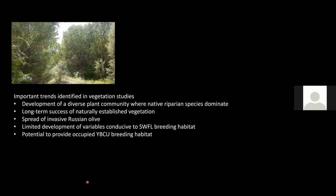An unfortunate trend we see is a spread of invasive Russian olive. The Berlin Reach has a lot of Russian olive and it is pretty abundant, and so the seed source is there, unfortunately. We've also had limited development of variables in the vegetation that are conducive to breeding habitat for the flycatcher, but we do see a lot of potential to provide occupied cuckoo breeding habitat.